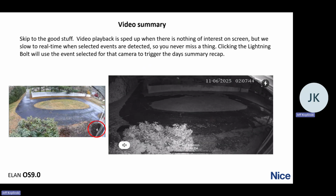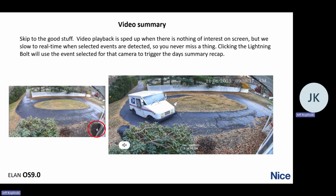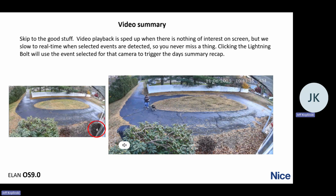So what's nice is now you'll notice on the thumbnail view of all your cameras, you've got a little lightning bolt down in the bottom corner. If you hit that, it's like what we did here on the right. A lot of you guys probably know Larry Cramp. This is Larry Cramp's house. He needs to clean up some of them leaves and get those garbage cans in. But you can see we've hit it, and it's going to fast forward through all the events.